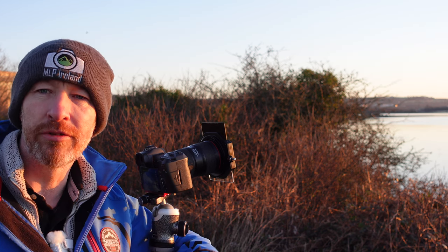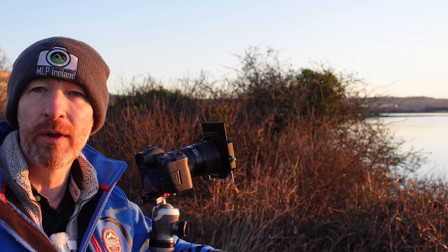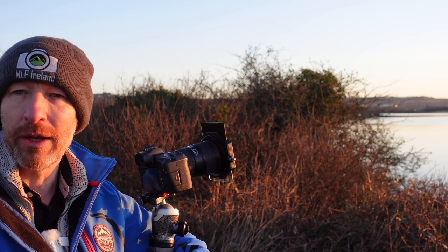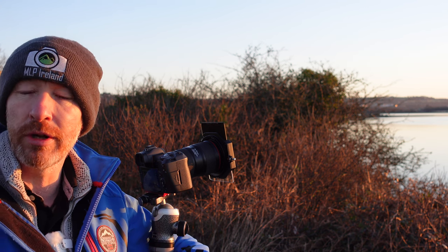As you saw there, the sun has now come up, and you can see by the glow on my face, like I said, there are no clouds to stop the light coming through. So what I've done is I've changed out to my wide lens, and I've managed to get a shot of the castle on the left-hand side, and then the sun just breaking the horizon on the right-hand side.